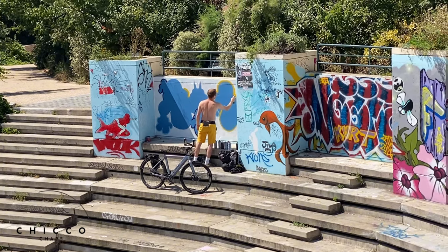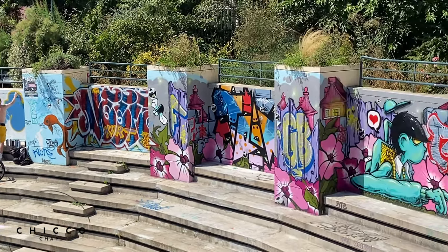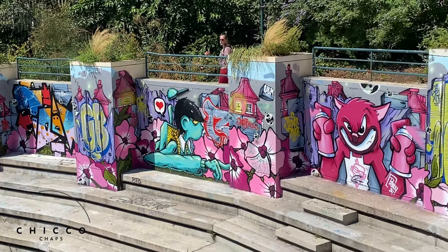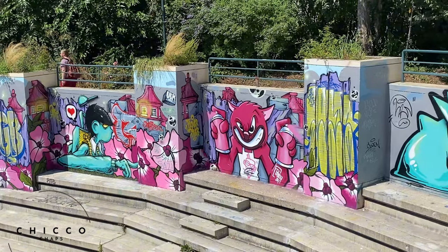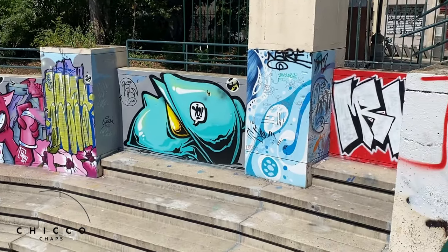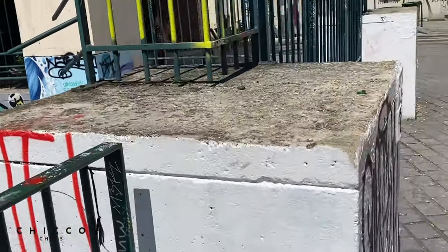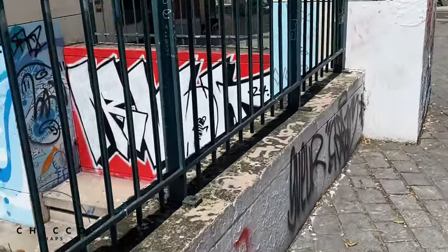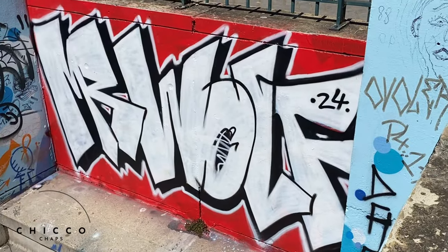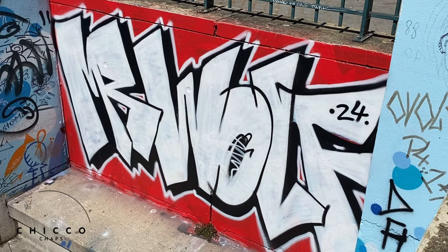That is a graffiti artist showcasing his skills and art on the walls. Look at that. That is amazing. Ladies and gentlemen, we are here in Paris. And that is a beautiful art on the walls of it says what, Mr. Wolf, or yeah, something like that.